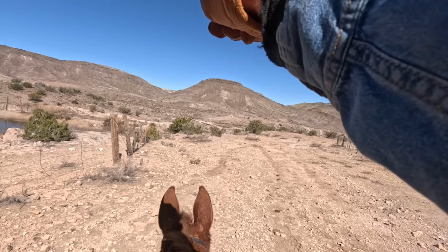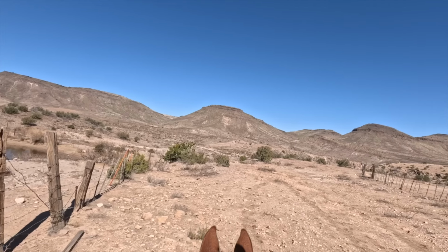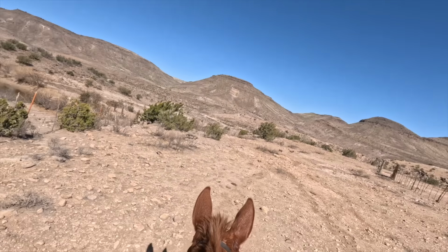I'm gonna go right up through there to the top. And then maybe circle back around, and then that canyon's back over this way. I don't know if I can find it. Oh, I can find it. Just don't know. I've been through there, I think, before, but I've never seen the petroglyphs.